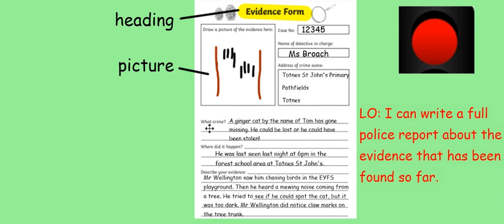Now to the really important stuff. We need to look at these down here. Now, does anyone know what smaller questions underneath the heading might be called? Heading, and then you've got the smaller questions underneath. They're called these ones here. There's one there, one there and one there. These are called subheadings.